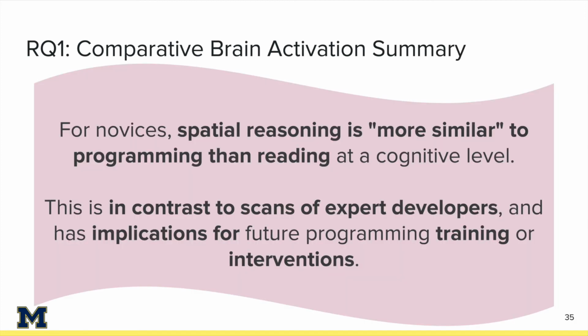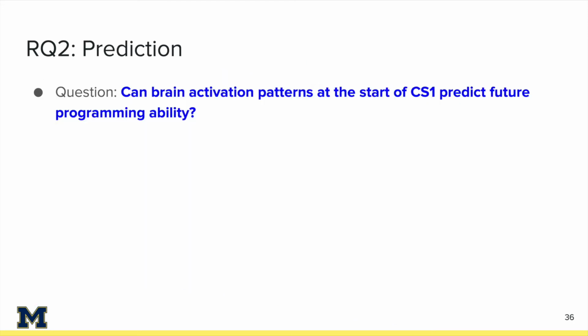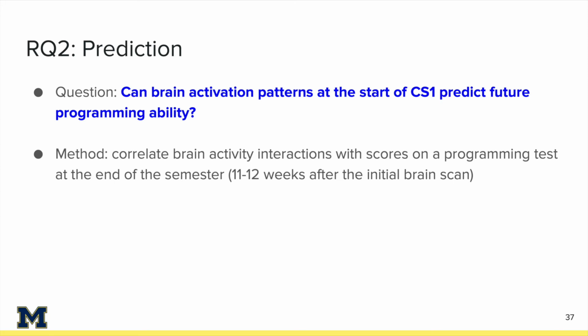So to summarize research question 1, we found that for novices, spatial reasoning is more similar to programming than reading at a cognitive level. This is in contrast to results with expert developers and has implications for future programming training or interventions. Moving on to research question 2, can brain activation patterns captured at the start of CS1 predict future programming ability? To answer this question, we conduct an exploratory study where we correlate brain activity interactions on the 3 tasks with scores on the programming post-test.